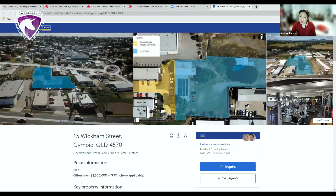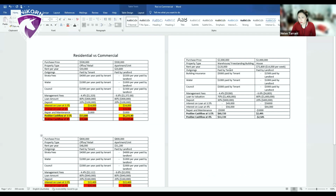So what does that look like in our figures? Let's have a look at that. So here at 2 mil, we've got the purchase price now at 2 million. And again, we've worked this out on 6%. And we've worked a house, so the rental on a house is probably somewhere around, sorry, I put 1,400, not 14,000, about 1,400 per week.